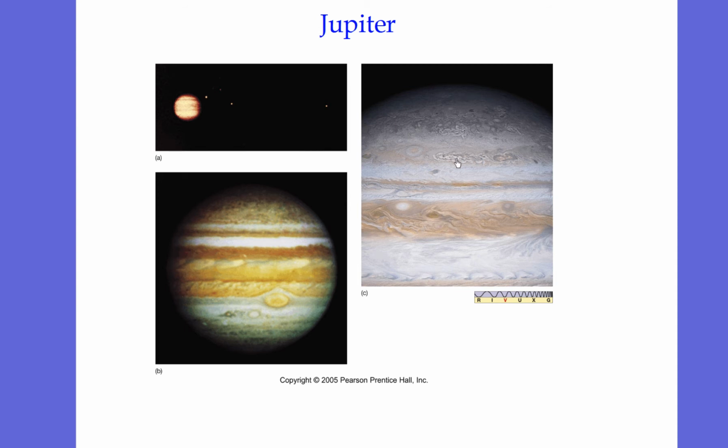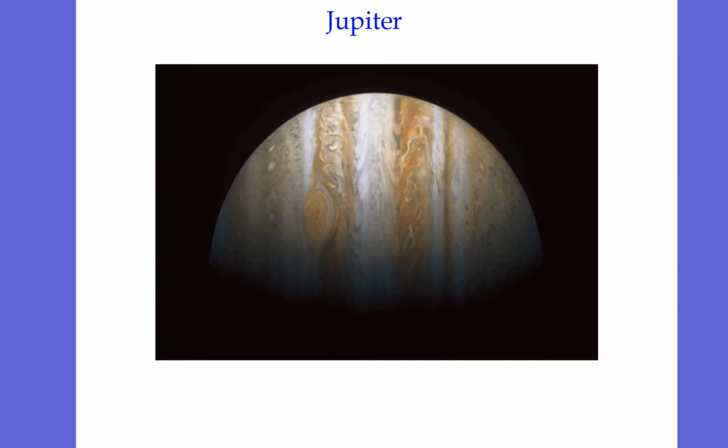And even more detail for the zones. You can start to see little swirls. What this reminds me of, if you ever made coffee and poured cream in, just before you stir it, the cream kind of makes a certain pattern. And to me, it looks a lot like these cloud patterns here. Another nice picture, the Great Red Spot here, and the little wispies leading up to it.